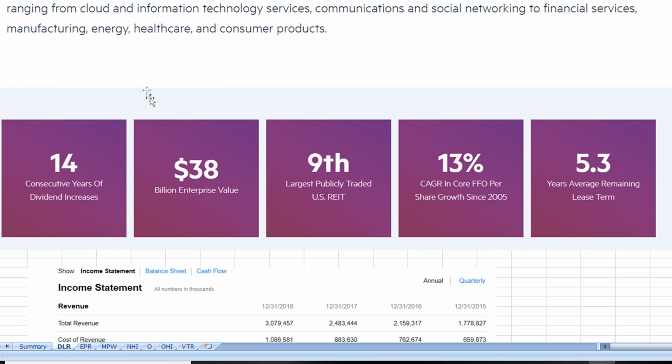They have had consecutive dividend increases for the past 14 years. They're about $38 billion in value. They're the 9th largest publicly traded REIT on the market and 13% CAGR, which I honestly don't know what that means without looking that up. But the lease 5.3 is the years of average remaining lease term. So they're saying that they have longer lease periods with the customers they're working with, the properties they're holding have longer lease terms. So they're pretty stable and pretty secure.